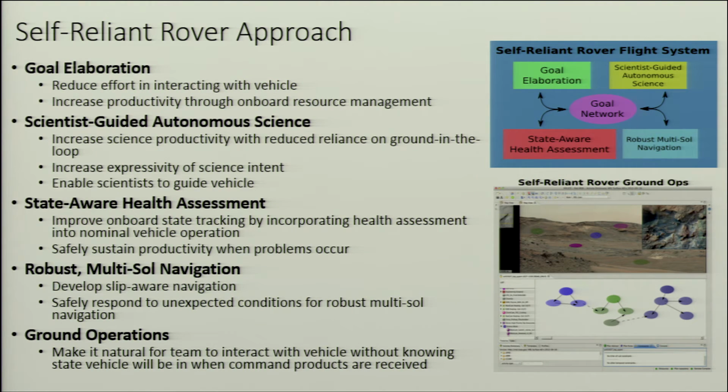And in doing so, it can then get a better sense of what actual resources it has available, so it can make more effective use of surplus energy, surplus time that it has available. What can it do with that time productively? Well, we're looking at expanding the role of autonomous science that we have on the vehicles.